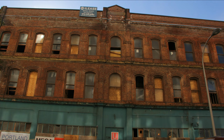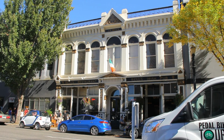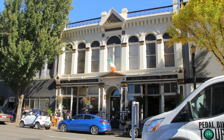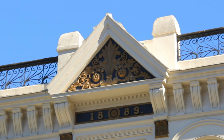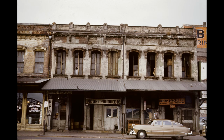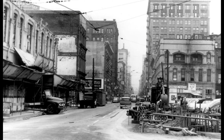'89 is regarded as the ending of the cast iron craze in Portland, with the Gleason Building, located on 2nd Avenue in the thick of Old Town, considered to be the last of its kind to be built in the city. This is not to say that cast iron all but vanished after this point. Many buildings in Portland, post-1889, included elements of cast iron.